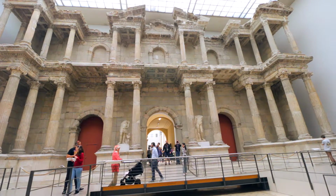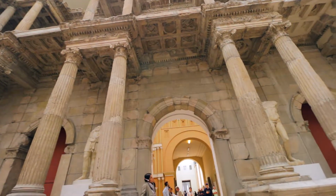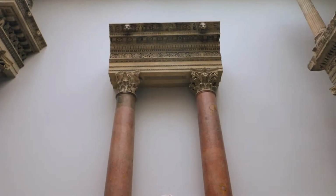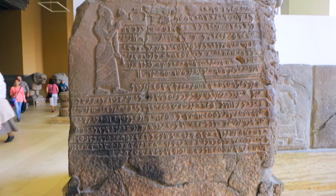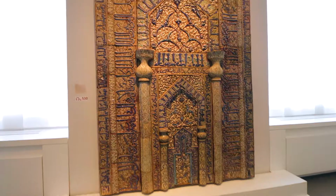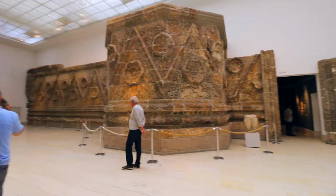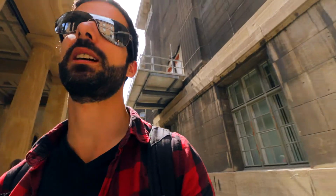So this is the Market Gate of Miletus. The gate is a marble monument about 30 meters wide, 16 meters tall and 5 meters deep. It was quite an achievement of architecture at that time. It was built in the 2nd century AD. Here there is more Roman art, and Middle Eastern art related to Babylon. Here are the gatekeepers. Islamic art is present too. But overall it's considered one of the biggest, yet it's quite small. Well, good guide, but that's it.